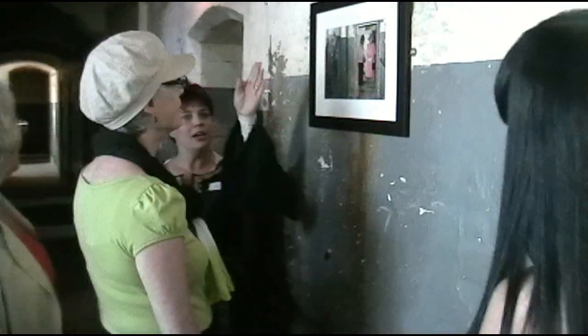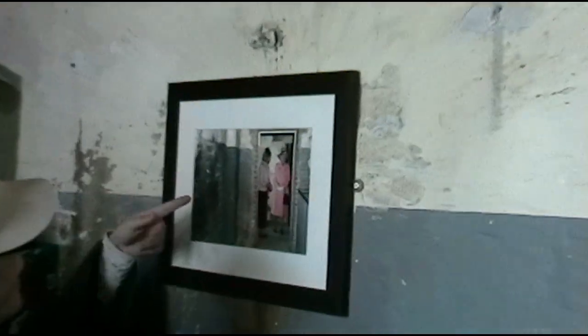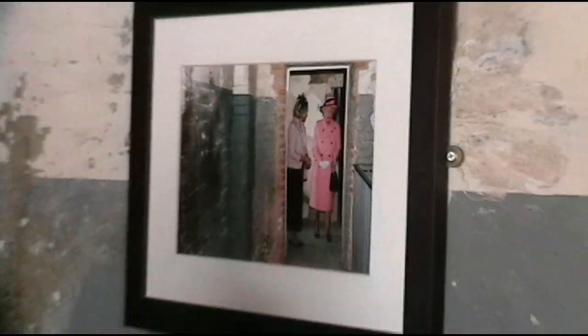You'll notice the Queen was here, just before we opened, just 2 years ago or so, and she was stood just there where you are, madam, in a white top coming through. So now you can look very regal. And the Queen, if you look very closely, if you come forward a little bit, notice the Queen does have a rather worried expression on her face. And possibly when you think how many kings and queens have gone to castles and prisons in the past, not gone home again, not surprising.